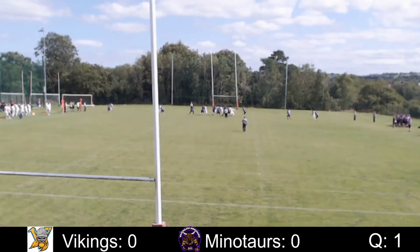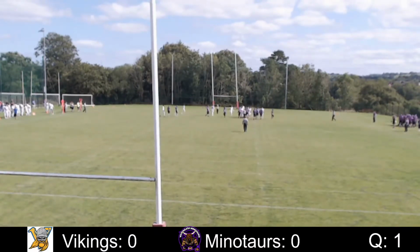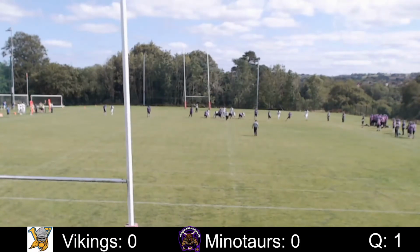Ball is snapped. Hand off to Aiden. First play of the game. Good yardage. Vikings come out and spread again. We've got Reese Maloney in at Y, number 83.